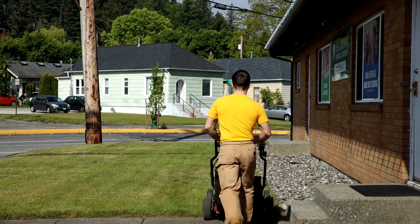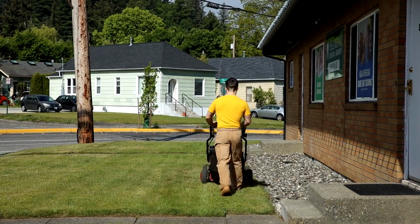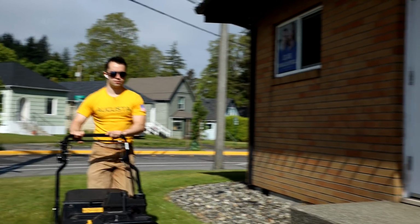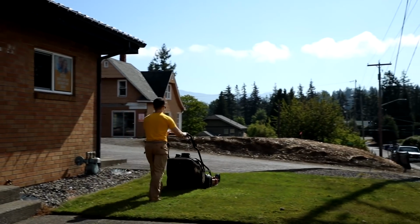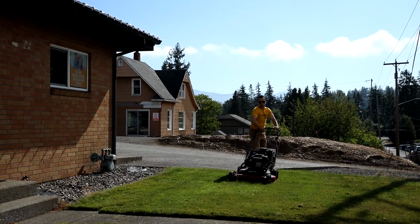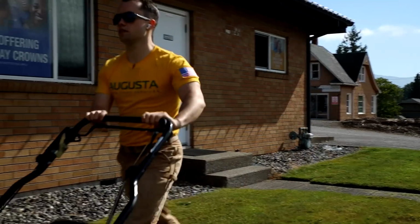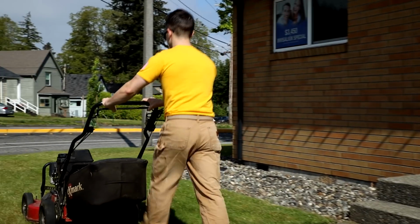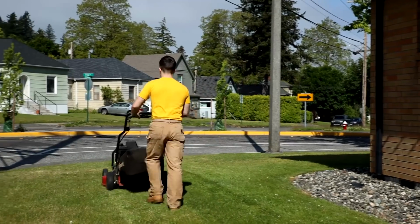So the 30-inch mower is great for getting inside backyard gates because it's obviously less than 32 and 36 inches, which is what most standard gates are. And so this will get in just about every gate, unless it's very, very old and very, very narrow. So that's the pro about this. You don't have to worry about having different mowers for different use cases.